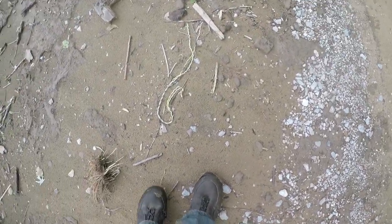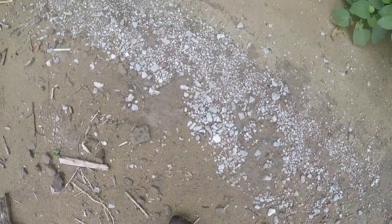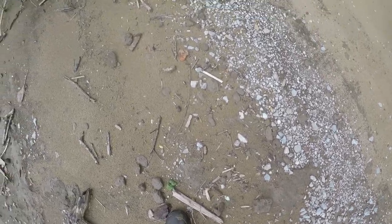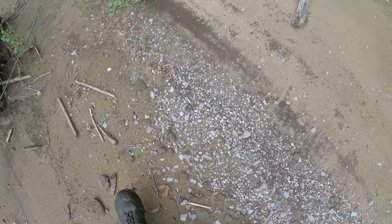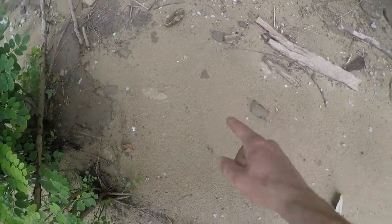Back out on the river. Some of these places I hunt, you can see this white gravel and stuff in here. You wouldn't even suspect you could find anything here. And man, I find some smokers here coming out of the sand layer. You can just see a little bit of fire rock. You can't really tell what's here.